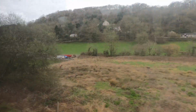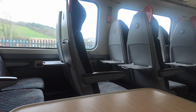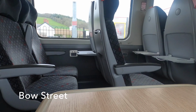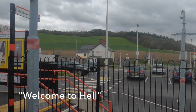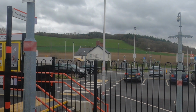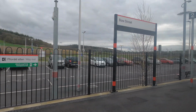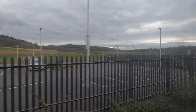Aberystwyth. Bow Street Station is very new as it was opened in February 2021. However, judging by the writing on the walls, someone is not a big fan of the new station. With such a large car park, I'm guessing it can act as either a park and ride for Aberystwyth, or as a handier station for people in the area wishing to travel towards the east.